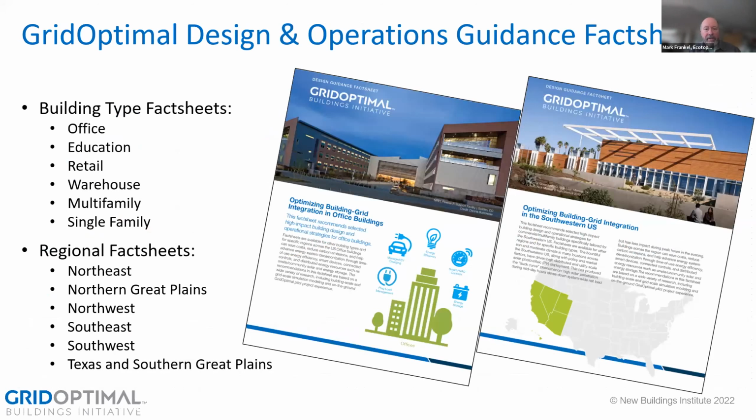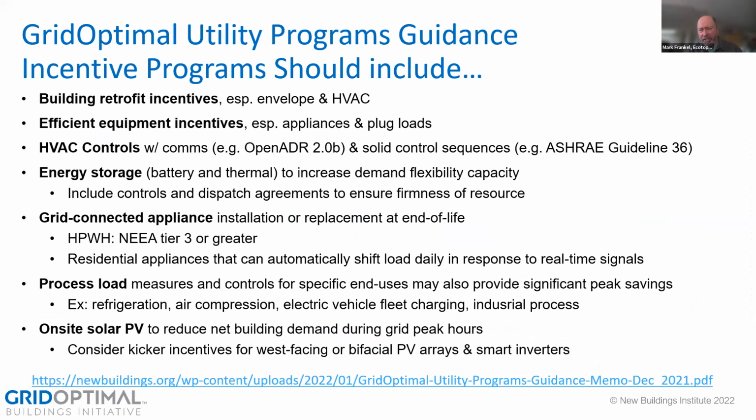I mentioned that NBI has put out some very nice glossy virtual guides by building type, by region, and also supporting operations, which is a critical part of this. So all these resources are available at the New Buildings website. I encourage you to go there and grab some of this stuff. It's a really great resource. And I mentioned that there's a quick start guide for utility programs, and this is also published as well as guidance on code strategies.